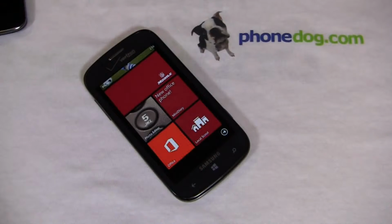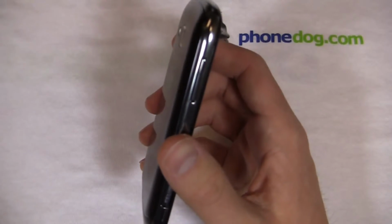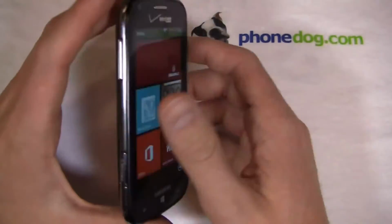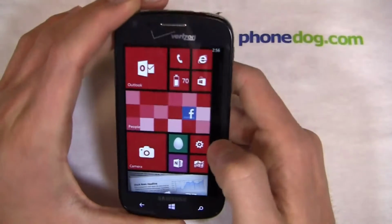Weight-wise, you're looking at about 4.3 ounces here, 4.38 if I remember right, to be exact. My phone keeps slipping off and down onto my phone dog mat. That's a different phone. This is not your review phone. And so you can see through here.